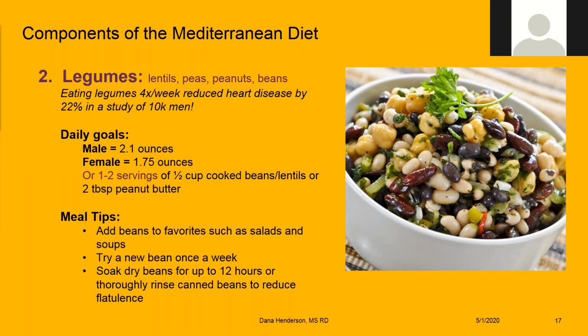I also encourage my patients to try a new type of bean. So for example, I hear all the time that people don't like beans. There's plenty out there. So there's chickpeas, white beans, there's kidney beans, black beans, always something new to try. So if you don't like one, try another. There's a lot of ways to squeeze these into our diet.